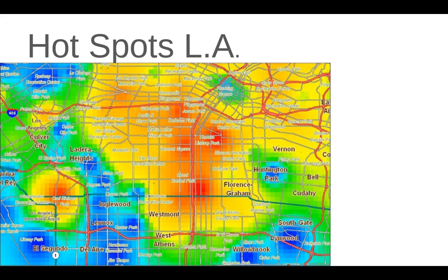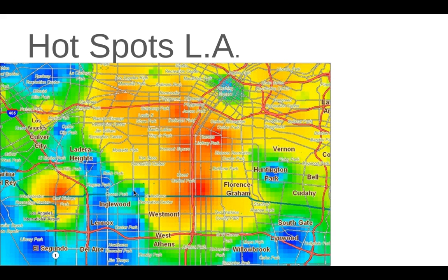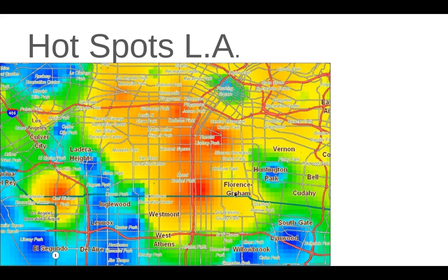Now, you may have heard about a city that has a lot of crime, or a neighborhood that has a lot of crime. And then maybe you know someone who lives there and the person might be a little defensive and say, what are you talking about? Inglewood doesn't have any crime. You're getting that from some rap song or something. So if we look at these hot spots in LA, if you can see my mouse, and we focus on Inglewood, it does not have much crime at all. But you go over just 2 or 3 blocks to Florence Graham, and you can see that Florence Graham is a real hotspot. There's a lot of criminal activity.